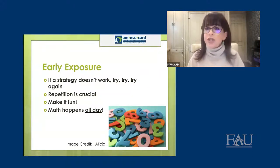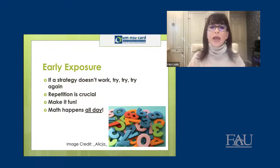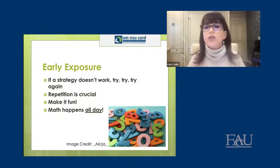If a strategy that we're going to talk about today doesn't work, keep trying. And sometimes a strategy will work and then it doesn't work, and that's okay. We have to keep trying and tweaking our strategies based on the needs of our students. Repetition is absolutely crucial for our ESE students, for our students with autism. They need exposure and practice way more than a typical learner does. We have to give it to them.